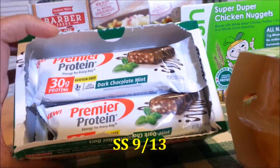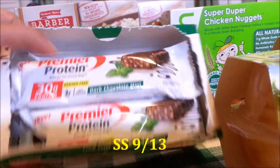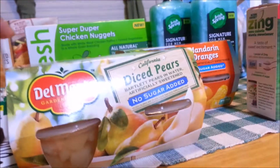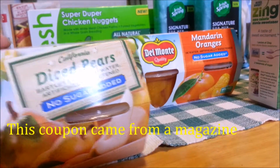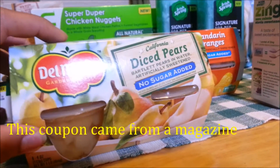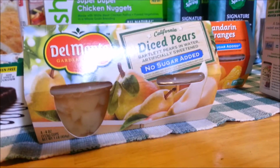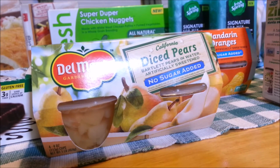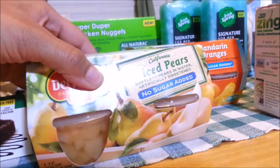Then I had a rain check for these. For 10 for 10, I had a dollar off two coupon, which will double, making these absolutely free, so I picked up six. Then over here to the Del Monte fruit, I got one in diced pears, as well as mandarin oranges. These are no sugar added. These are on sale two for $4, making them $2 each. We have a dollar off two coupon, which I believe I actually got in a magazine insert. I believe I did. I can't remember 100%. Which doubled, making these a dollar each, or 25 cents a cup, which is great for lunches.